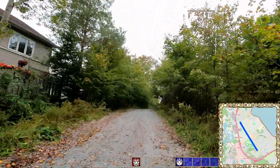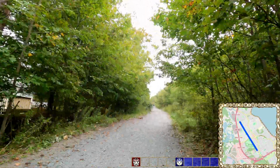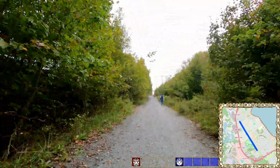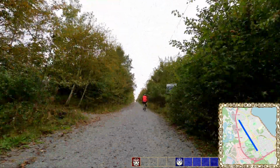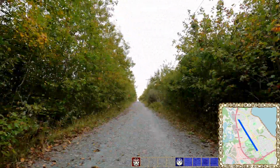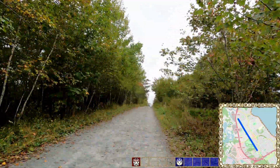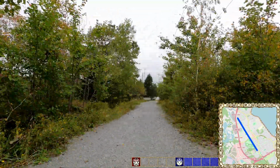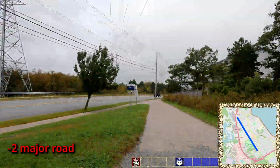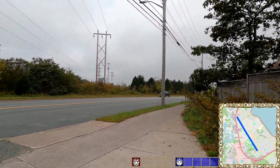This hill has about a 5% grade. It's a little steep, but I think it's approachable for most people. This end just dumps you into traffic on Parkland Drive. The trail is about 4 kilometers long, so here are the bonus points.